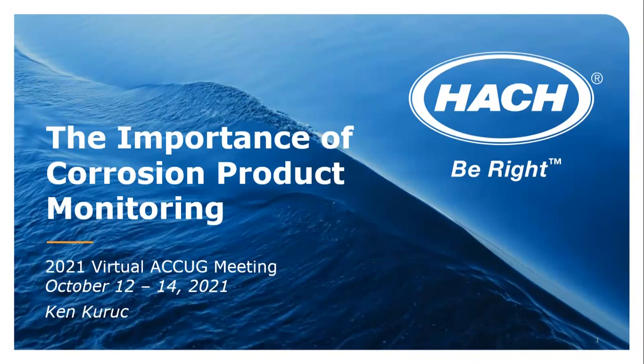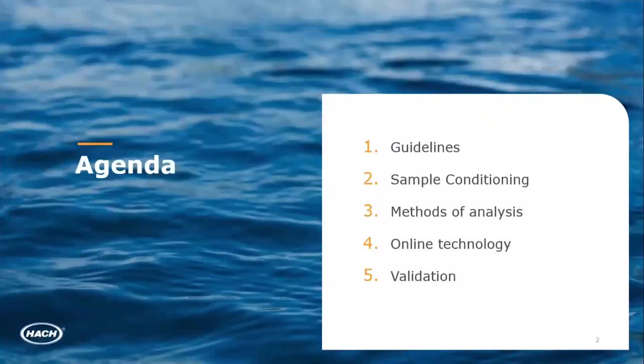So I'm going to start off. I'll talk about some guidelines and sample conditioning, because no matter what we do, if we don't start off properly and do things right, our results are not going to have any kind of meaning. I'm going to talk about some methods of analysis, talk about the online technology and what we need to do to validate that.